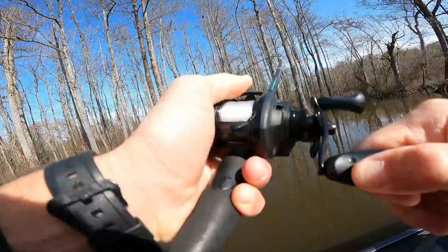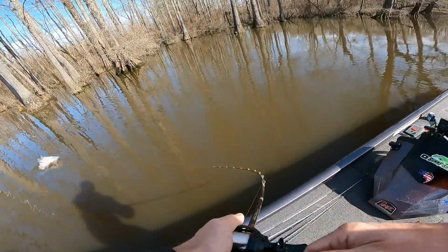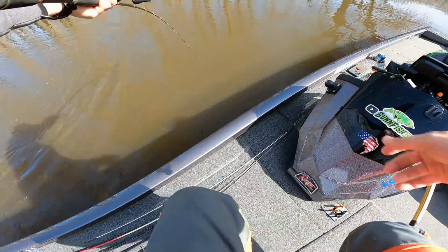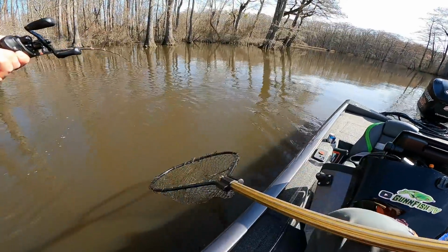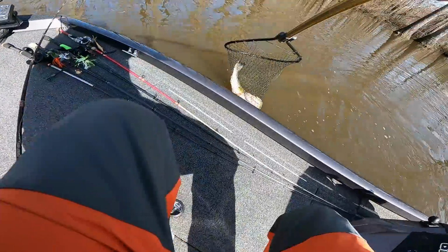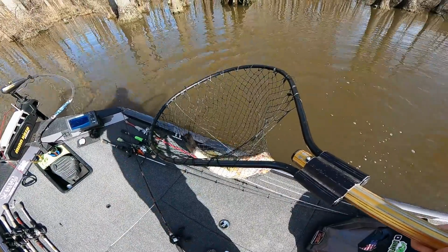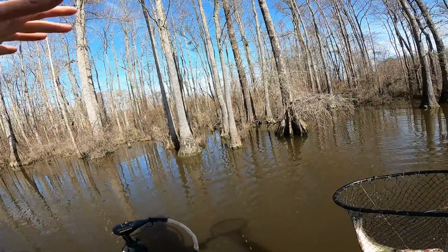Oh, we got a fish already. Oh, wait a minute, this is a good one. We got a good one already. God, look at this bass. This is the second cast of the day right here. Oh, are you freaking kidding me? This is a giant. Come here, don't come off. Don't come off. Oh my goodness. Are you kidding me? Holy crap, y'all. That was my second cast of the day.